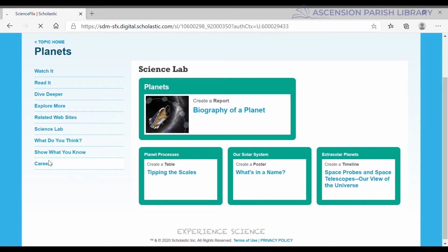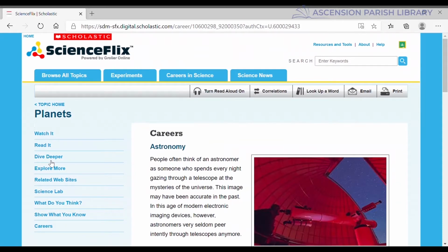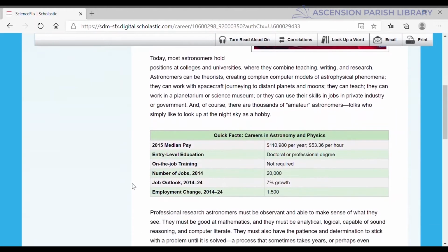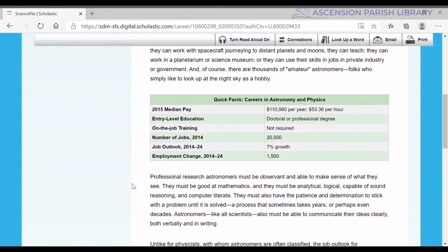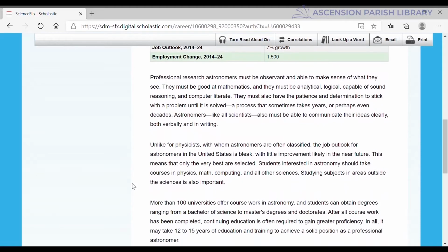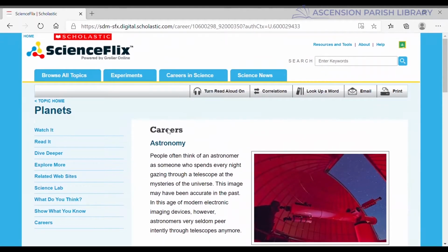And then a real fun factor is the career section. So if you have a student who's really, really interested in a specific part of science or anything in this website, ScienceFlix and Scholastic has already connected any pertinent careers to that lesson. So that gives your child a way to see how this is realistic. How is this applicable to your daily life? Like, who does this? These people do this.